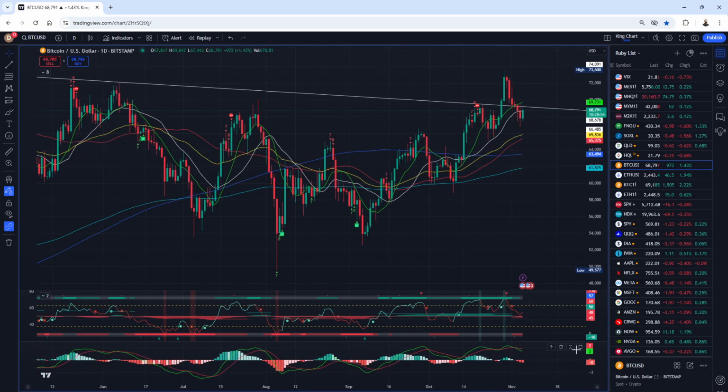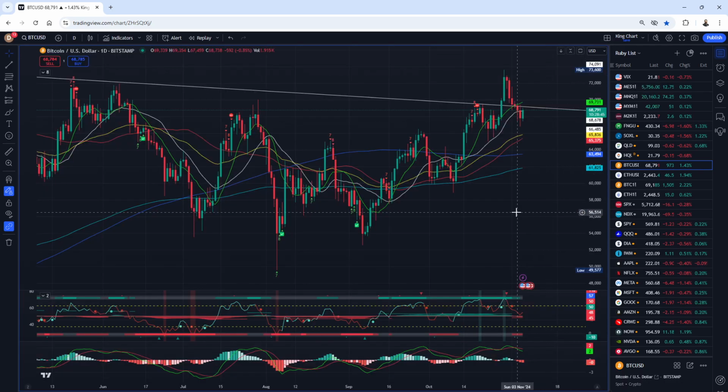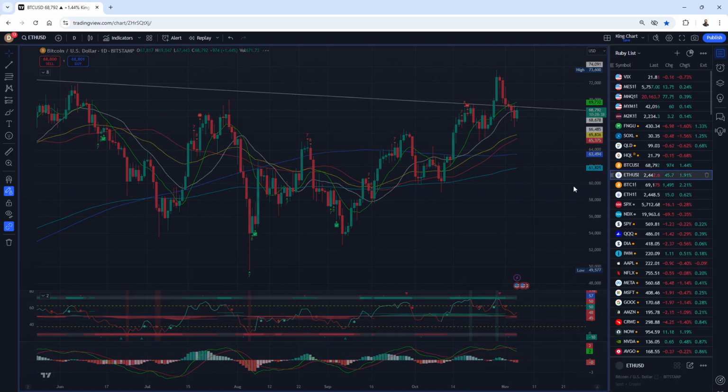One thing which I don't like is the PPO green line. I want to see the green line above the red line. It's now below the red line. So until that happens, we have to be a bit careful, and we have to be of the bias that any rallies can be sold into. So be mindful of that.